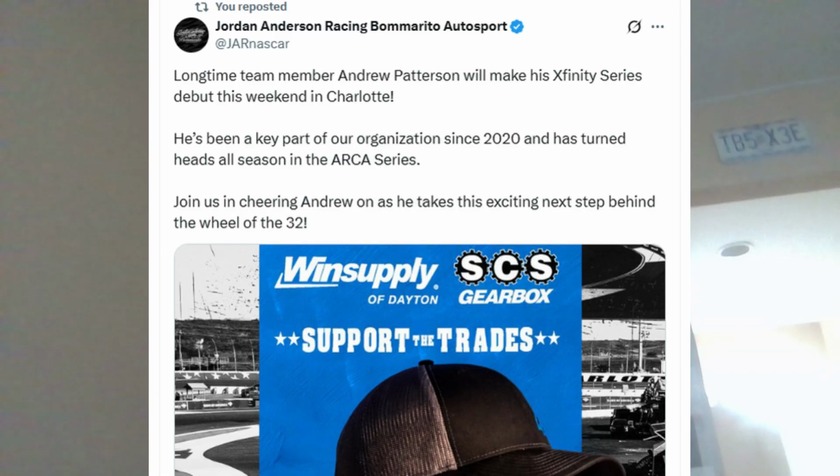First, before anyone asks, Austin Green is in the field this weekend. He'll drive the number 87 car. So Jordan Anderson Racing will have 4 cars. That car will have to qualify its way in, as there will be 42 entries in the event.